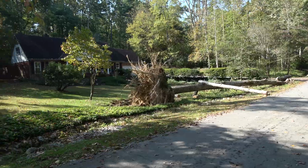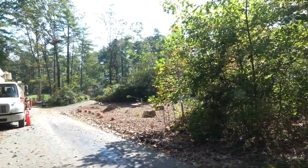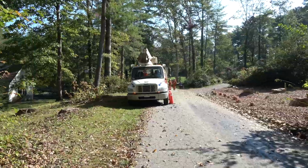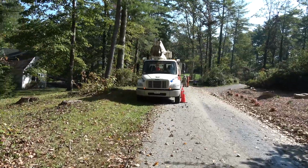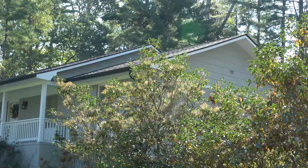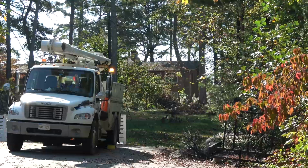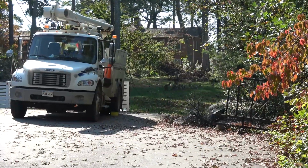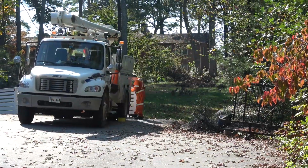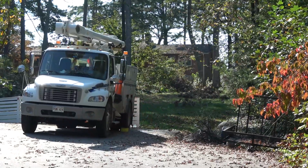Trees like this along the backside of the homes are the reasons why all the lines and poles came down. Here's another crew getting ready to deploy. Almost every home has a utility truck in front of it in an effort to put in poles and lines so that we can reestablish service in this area.